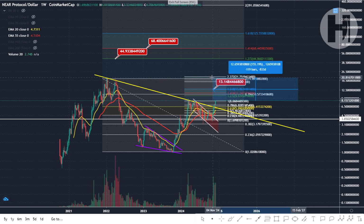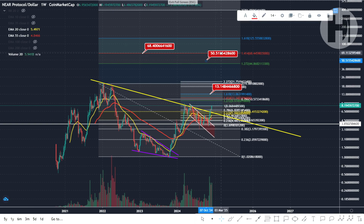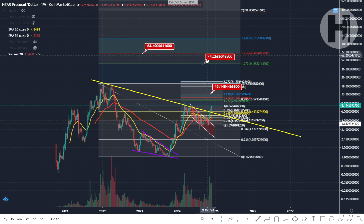At the current price, we're approximately 147% away from the all-time high. I think that can be done very easily. On top of that, I do think $44 is going to be met in this bull market. This is an AI project, the top leading AI project in the niche. So I think NEAR protocol is bound for success in this cycle.